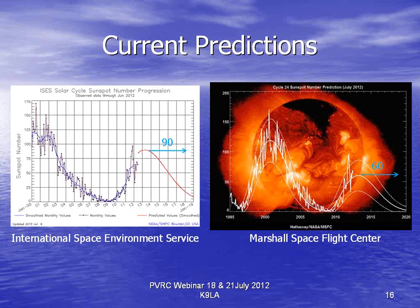There's probably at least 50 more out there, and of course the ones that predicted a very high solar cycle are probably out of the running, and the only ones that are left are the ones that are probably around 100 or so. That seems to be where we're headed.